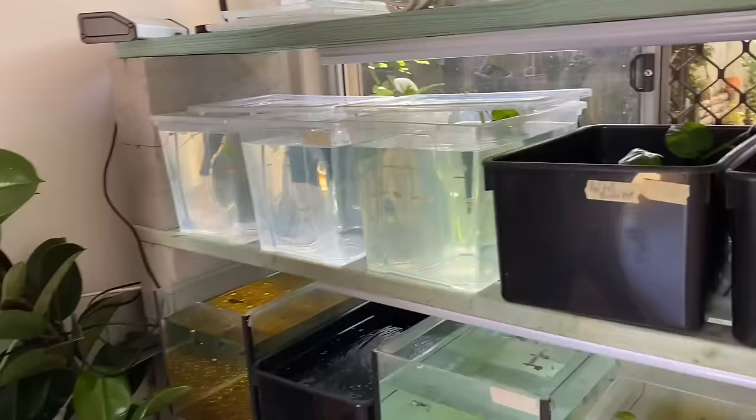Go over here. That one is my full red. Albino full red. These are so nice.